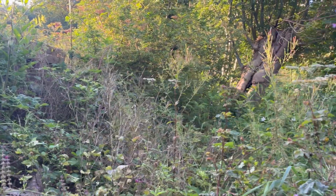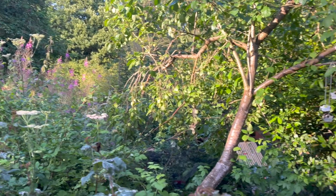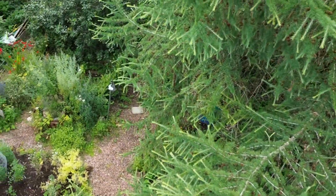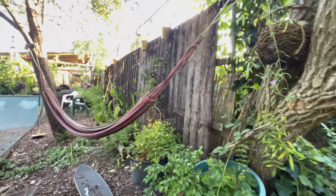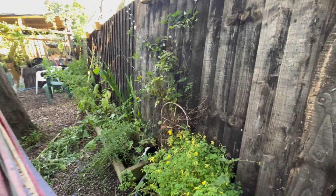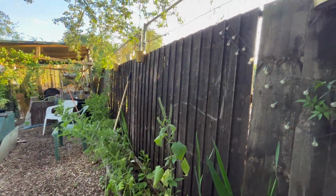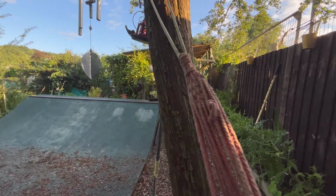So this is the little wildlife area at the back of the second allotment. So before the sun sets, I really want to show you the rest of the plot. It's quite a huge space, 640 square metres, so it does take me quite a while to walk around it and show you it in any kind of great detail. But this is my little border at the back. This fence here borders my plot and the plot next door, and it's also got my skate ramp just here.